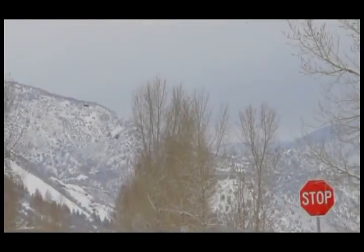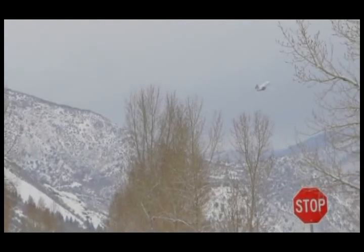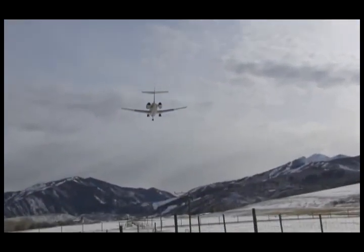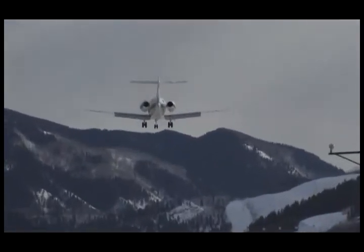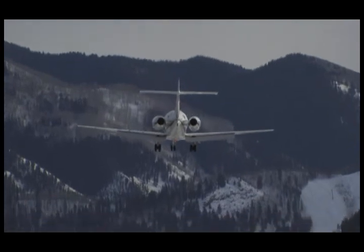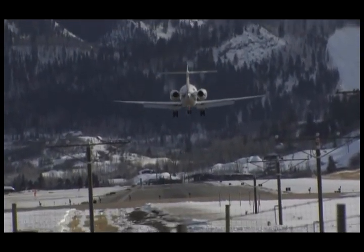The way this airport is positioned in the valley, and the fact that it is so close to the ski slopes, allows certain things to happen that just simply can't happen at any other facility in the world. I mean, the reality is you can fly into this airport and be skiing in a matter of minutes. And that close to the slopes access is just one of our unique things. It makes this airport very special.